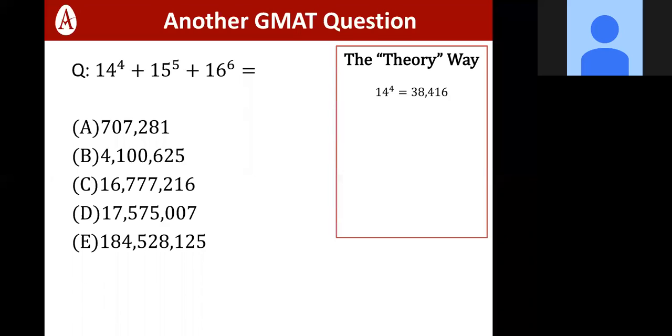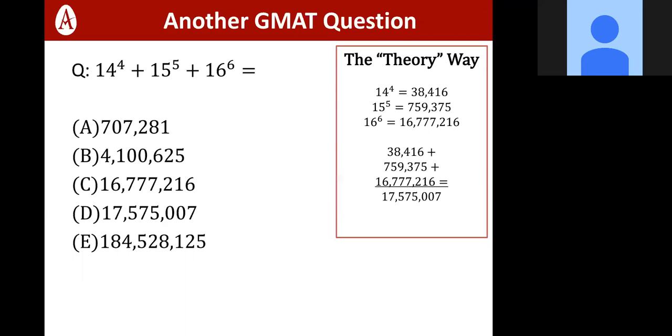14 to the power of 4 is not too big. It's only about 38,000. 15 to the power of 5, a little bit larger, takes a little bit longer, 759,000. And of course, 16 to the power of 6 is a much larger number. Now we're in the millions. But you could still do it. Then you can add the numbers and you can find the right answer. There's only one problem. The problem is it took you 8 minutes to do this work. Of course, you do not get 8 minutes on the GMAT. And this is not a very, very difficult question. So what could you do?